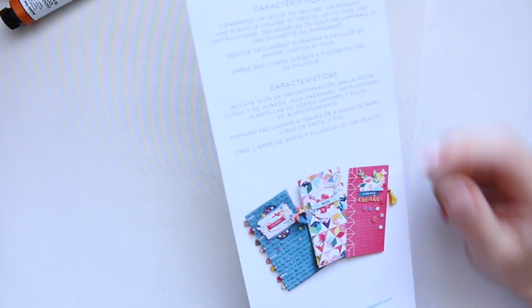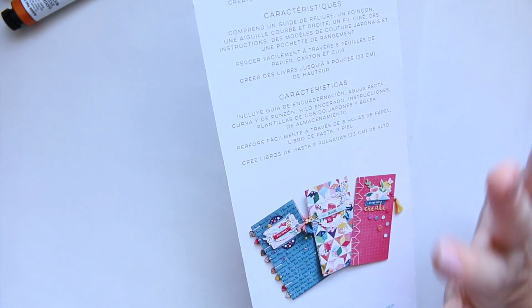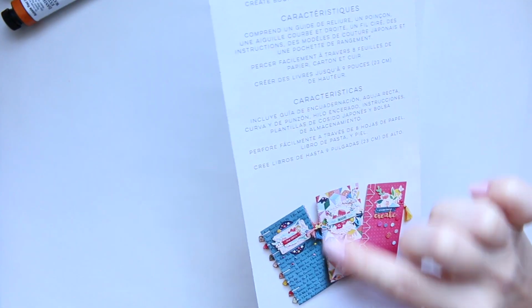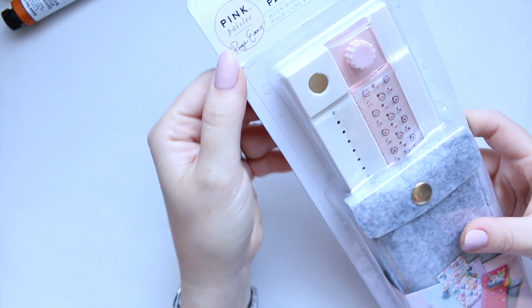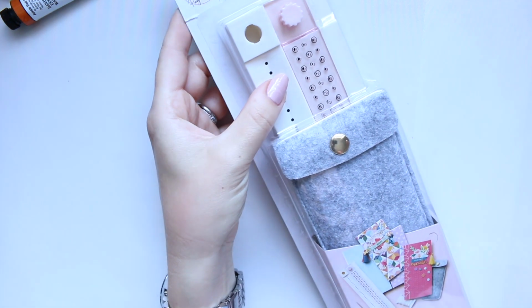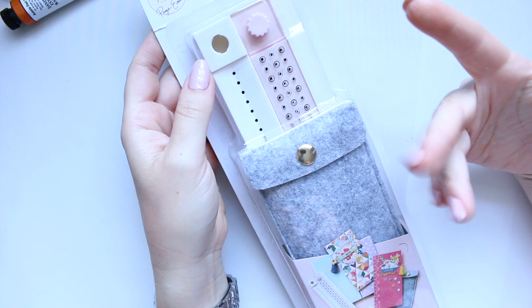So there are different ways you can bind. I'm honestly not looking forward to doing any fancy binding. I just want that simple one, and what it's good for is that the holes are made for you. You don't need to guess and roughly stick your needle in, which is what you can do, but this is just a fancier way of doing it.